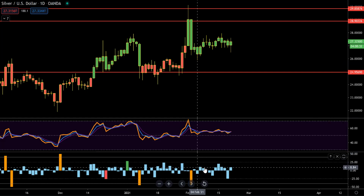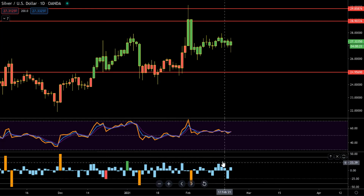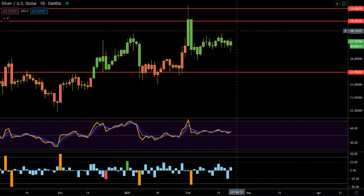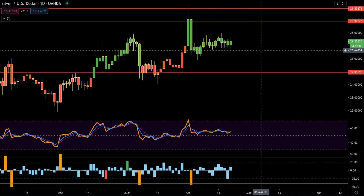And since then, we haven't had any real action on the daily as far as the institutions are concerned. We had a little bit of profit taking here and a little bit of profit taking here, but since then, they really have not been that active on the daily chart. So again, I'm not bullish on silver yet. I mean, the macro narrative is there with the printing and everything like that, but it just seems that we're not having much interest. So I'm neutral to bearish on silver.